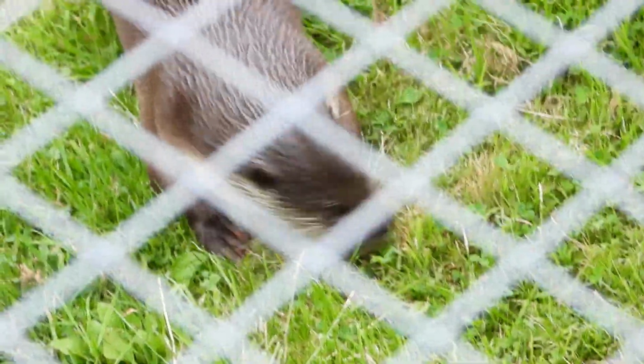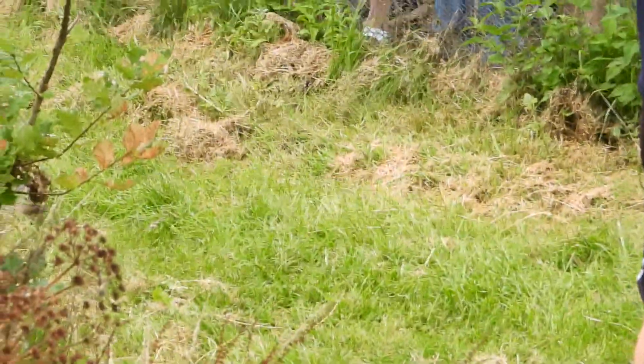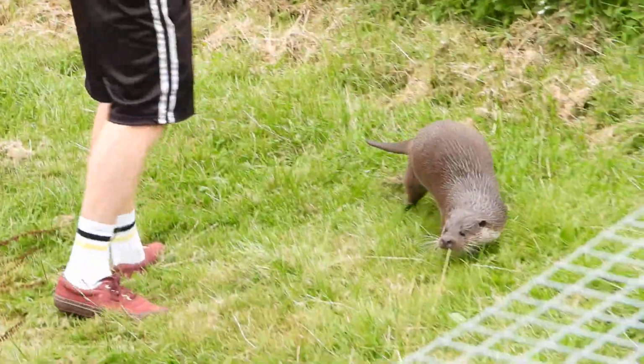Very important for our otters. They have a very fast metabolism. They need about 25% of their own body weight fishing around. They need to make sure that the prey they're chasing is worth the time and worth the effort. So it's very, very useful.